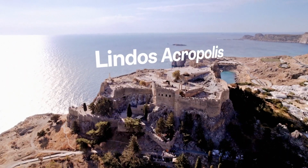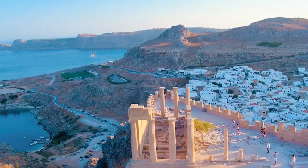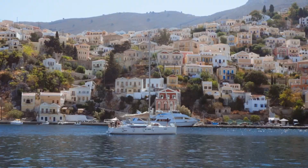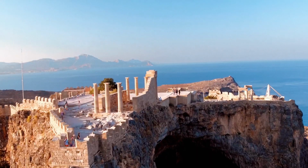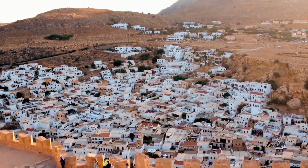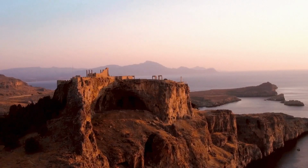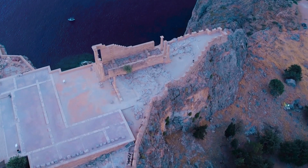If you ask me, the Lindos Acropolis is one of Rhodes' best highlights. You'll find Lindos on the island's east coast. It's home to one of the most impressive archaeological sites. It's a little bit of a climb from the town, but the fortified walls, Doric columns and temple ruins make it well worth your while.